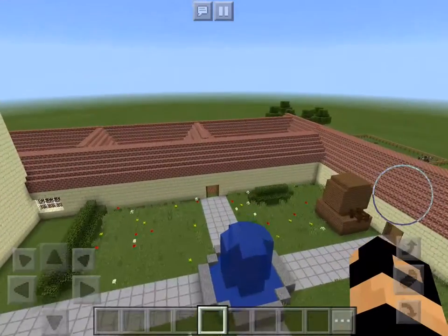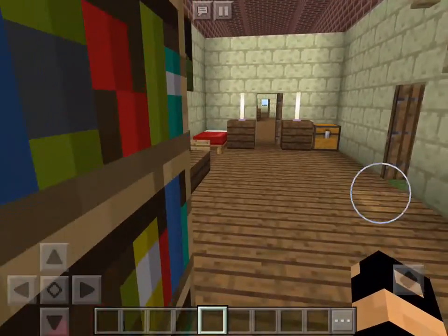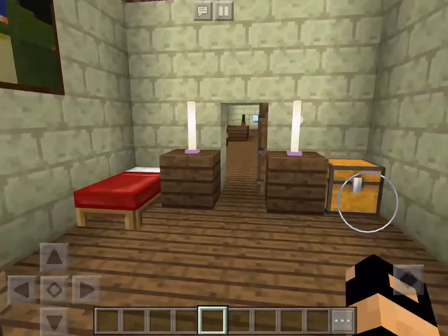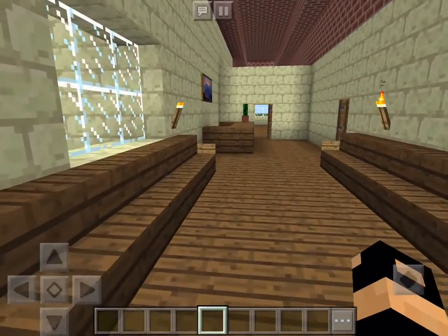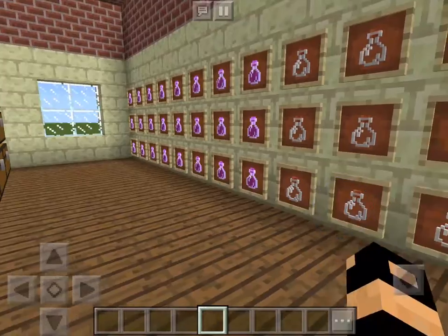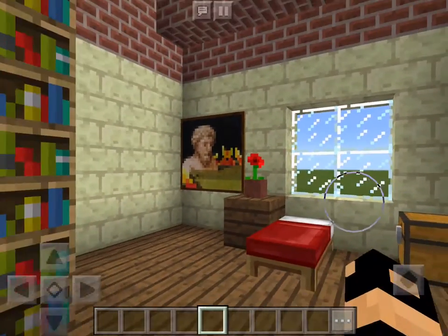Over here are some rooms of the Indians. This is the Padres' quarters. This is where they slept and hung out. This is the Padres' office. This is where they preached and worked. This is the storage and cellar. This is a typical Indian room.